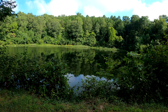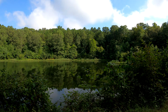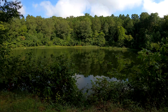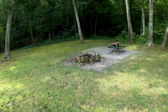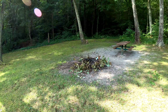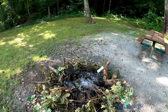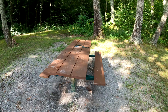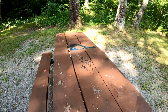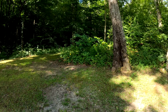Nice view of the lake. So, isn't that cool? Yeah. And it's really nice. Little area where they make a little fire. Everyone ought to invest in some sort of burn pit. I guess that would work. You know, that works good enough. So, really nice area. And then here's some trails.